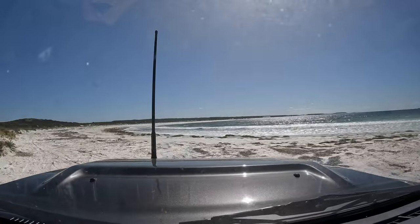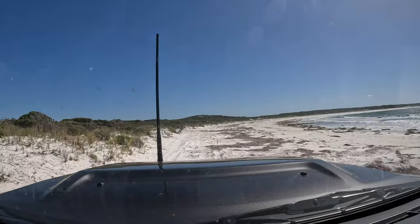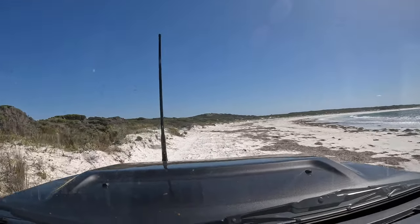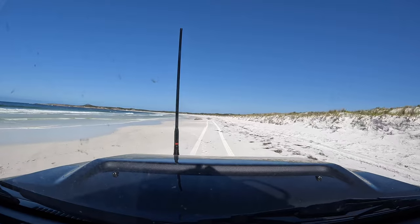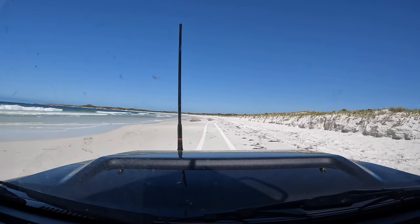Jack and I have already walked it out, haven't we, mate? Yeah. Looks pretty good. Oh, we're going to the puddle. Let's do pick off right here. Yeah, it's a higher chance getting bogged the first time you come where there's no track.